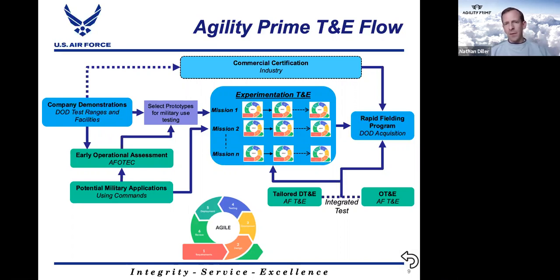To talk about what is out there and available, and what could be used by some of the manufacturers in the near term to begin to burn down some of the technical risk.